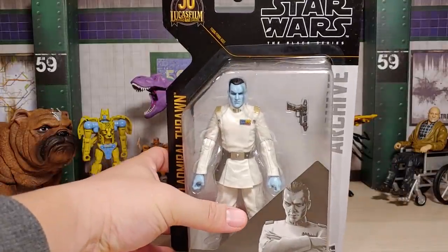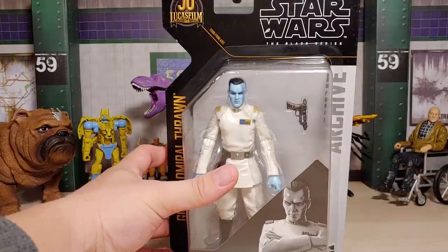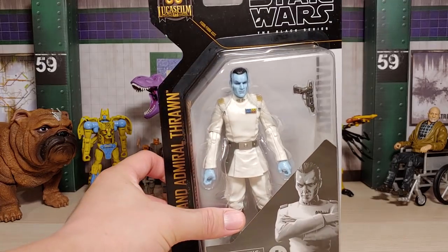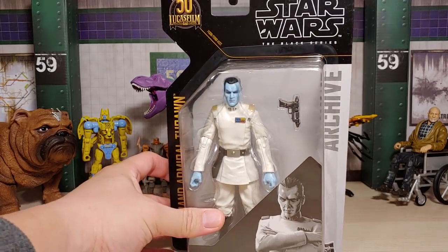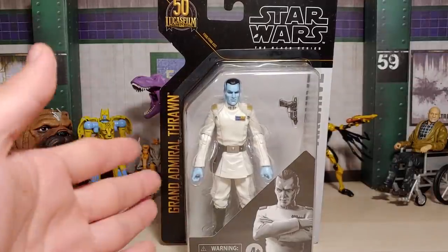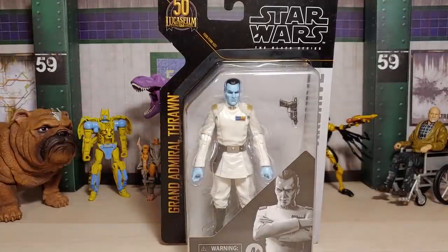It's very likely Thrawn is going to show up in the next season of The Mandalorian, so I know he's a very hot figure right now. I do want to mention, though, they're going to come out with a different version of Thrawn. It's going to be the live-action version of Thrawn.